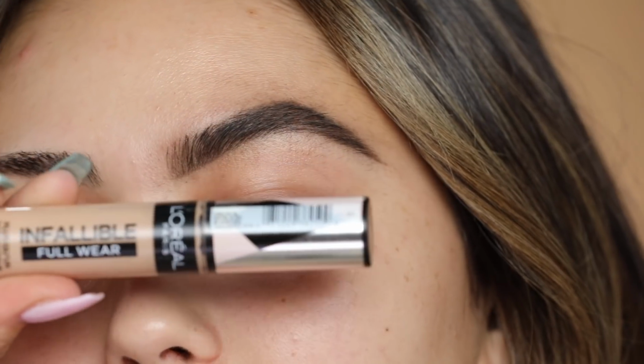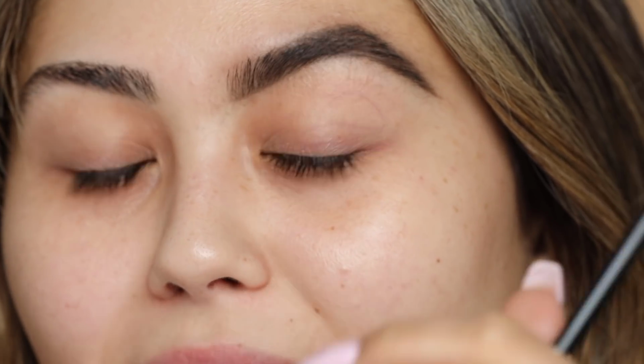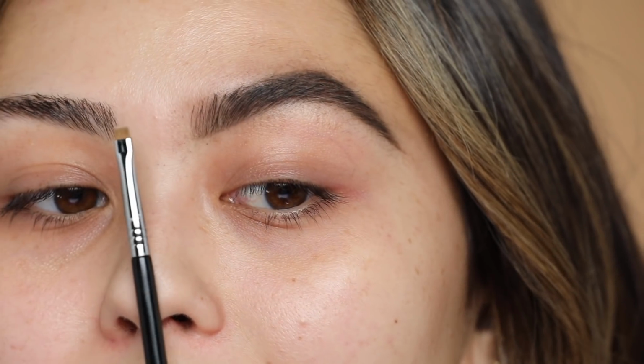Okay. So I'm going to use the L'Oreal Infallible Full Wear Concealer. Was that weird that I was covering my eyes? Don't know. Maybe, potentially. But yeah, I'm going to use a full coverage concealer. And then the real trick to getting those brows nice and sculpted and precise is using a teeny tiny brush.